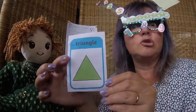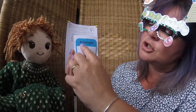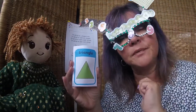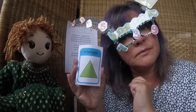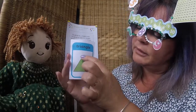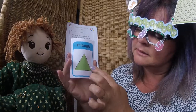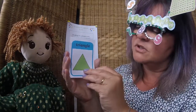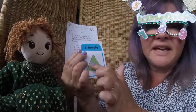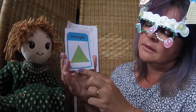is triangle. Can you remember I told you words that have tri in them usually mean three? So a tricycle's got three wheels, a tripod's got three legs, and a triangle has got three corners, three sides. And actually, if that was a solid shape, if I could hold it in my hands, it would have three faces. All right, so a triangle.